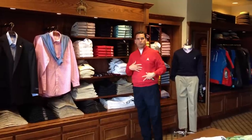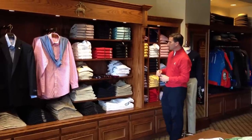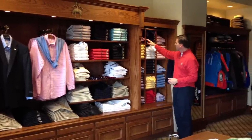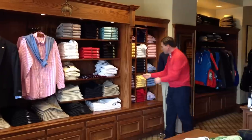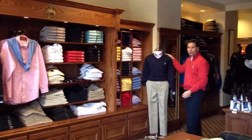We have this wonderful quarter zip that I'm wearing in six different colors. And then we also have some more No Iron Sport shirts, as well as this V-neck sweater.